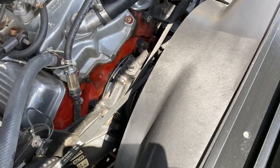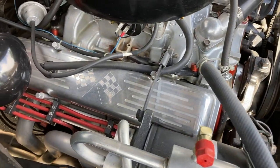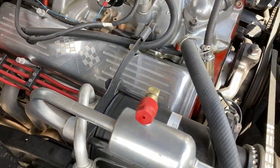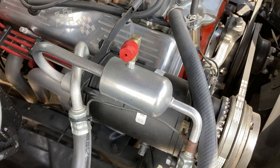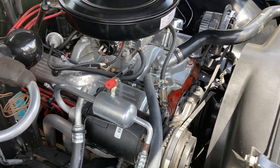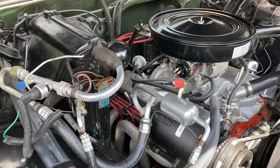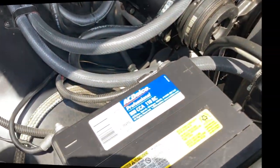Hey, you can hear a bit of the echo going on there too. That's cool. Wow. Look at that. That is amazing. Yeah. Factory air. Very impressive, Glen. 12-volt battery is where you expect it to be. Yeah.